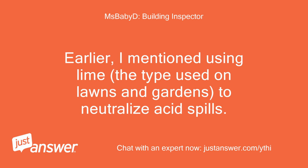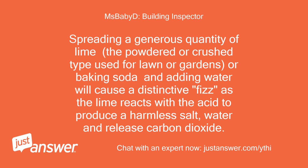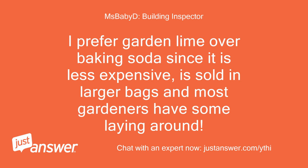Earlier, I mentioned using lime, the type used on lawns and gardens, to neutralize acid spills. Spreading a generous quantity of lime, the powdered or crushed type used for lawn or gardens, or baking soda, and adding water will cause a distinctive fizz as the lime reacts with the acid to produce a harmless salt, water, and release carbon dioxide. I prefer garden lime over baking soda since it is less expensive, is sold in larger bags, and most gardeners have some laying around.